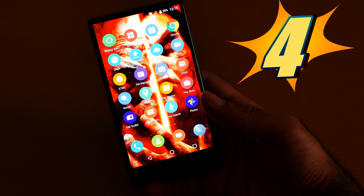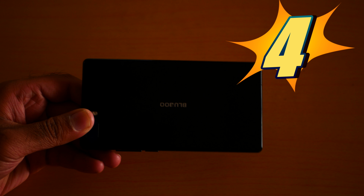And the number 4 is the design. This is a very beautiful, sexy looking BluBoo S1 phone. I really love the design of this phone. I don't think you can find anything better on the market compared to the BluBoo S1 in the $200 price range when it comes to the design.